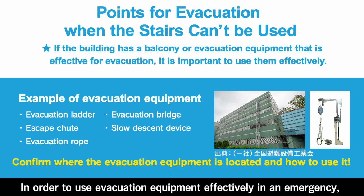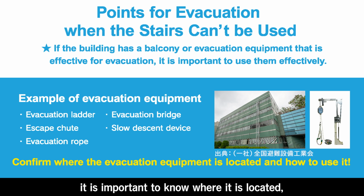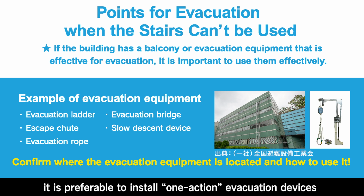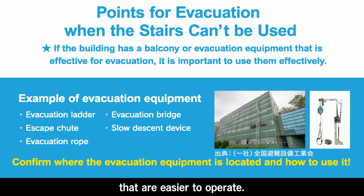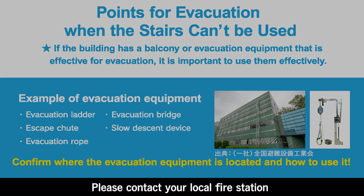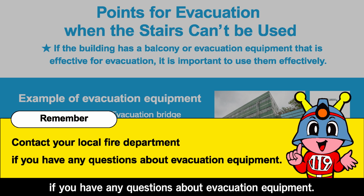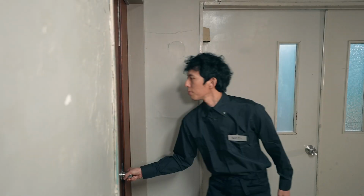In order to use evacuation equipment effectively in an emergency, it is important to know where it is located, maintain it regularly, and know how to use it. When installing equipment voluntarily, it is preferable to install one-action evacuation devices that are easier to operate. Please contact your local fire station if you have any questions about evacuation equipment.